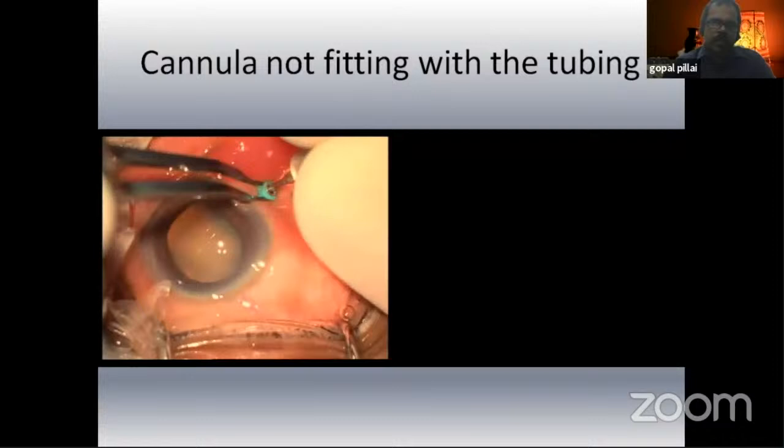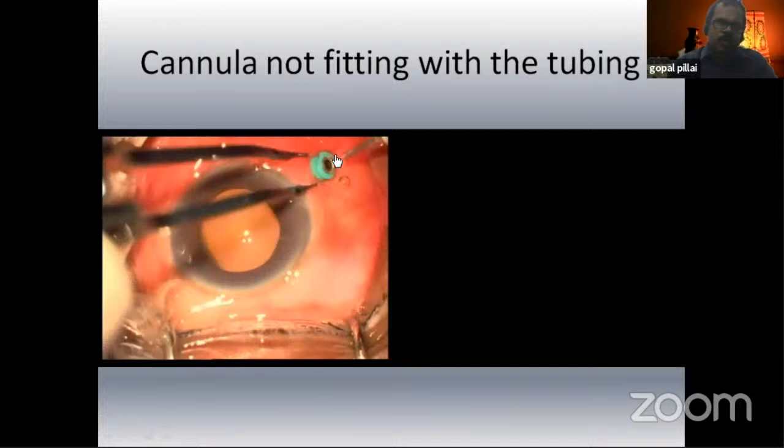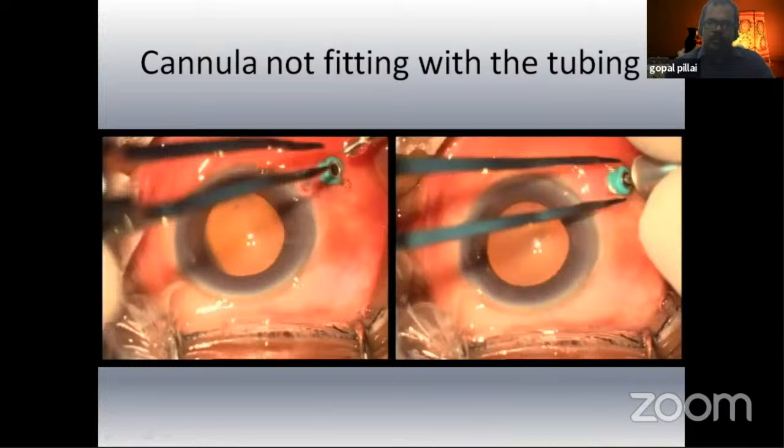Now, cannula not fitting into the tubing. With a lot of reuse, autoclaving and repackaging, this is a problem. This is a 25 gauge infusion cannula which is placed inside, and you are using a 23 gauge to put it in. So if you correct it, like 25 to 25, it goes in very simply. This is a stupid, silly error because of repackaging.